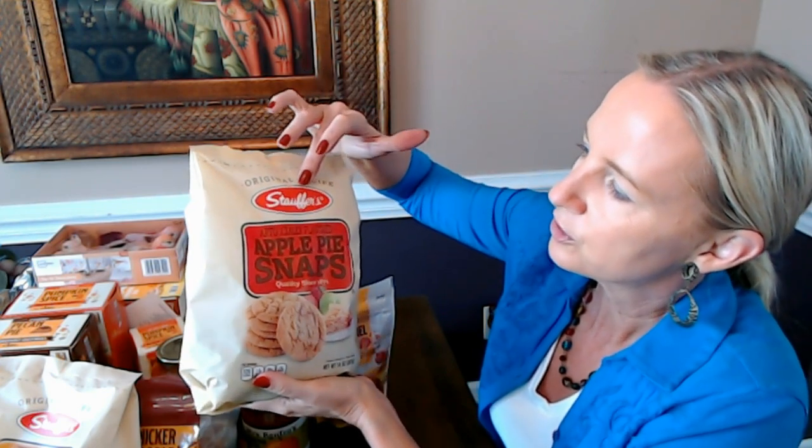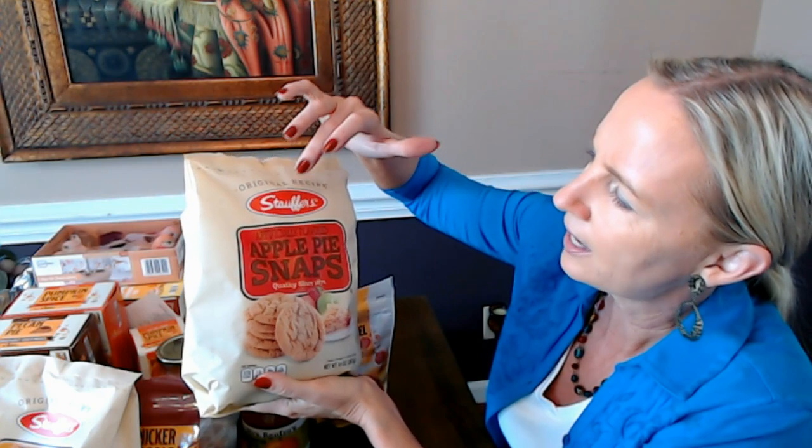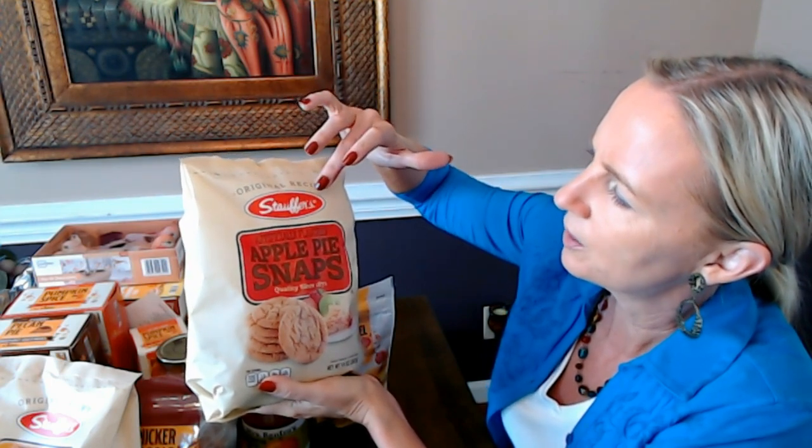Now these are from Stouffer's. It looks like Stouffer's. And I should know that brand because they've been around here forever. They make ginger snaps, and my mother loves ginger snaps. That's probably her favorite cookie.